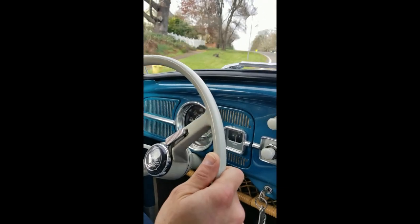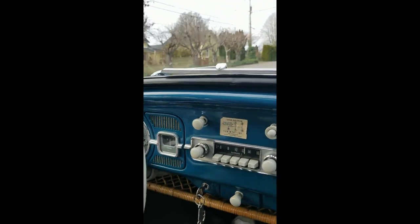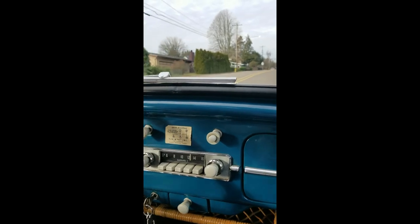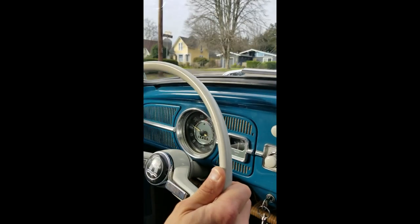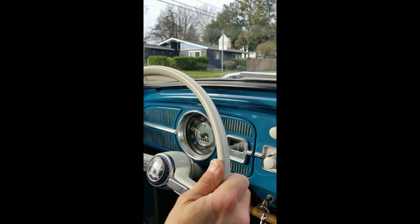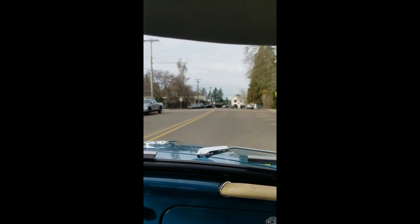You hear people with air-cooled Volkswagens talking about how it runs like a Swiss watch. Well, this is the definition of runs like a Swiss watch. This car is absolutely phenomenal mechanically.